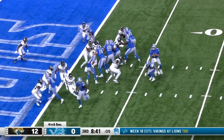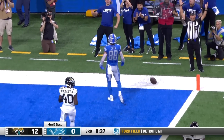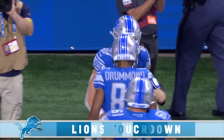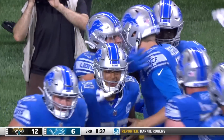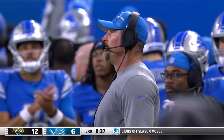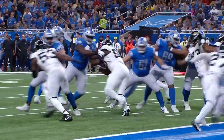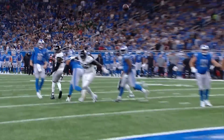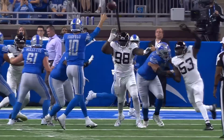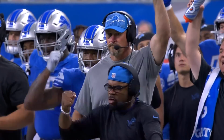4th and goal. There's a power pass. Sudfeld will dump it off, and they score. Chase Cota on the receiving end for the Lions, touchdown. I gave a plethora of options, and this was one of them. That power pass where you go heavy, heavy, heavy run sail, and then you bring Cota from across the field, and he gets lost in the shuffle for an easy, easy touchdown. And Dan Campbell absolutely loves it.